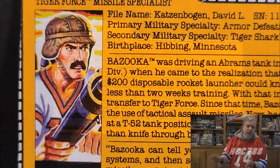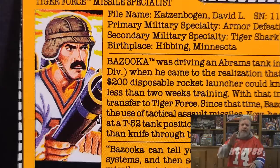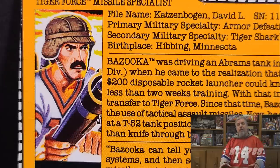If Bazooka version 1 didn't exist, I would say Tiger Force Bazooka is a totally fine, average figure. When I compare it to version 1, though, I like the first version a lot better. Of course, I would prefer a military-looking figure, but if it's going to have bright colors, I prefer the red, white, and blue. That was my review of Tiger Force Bazooka.